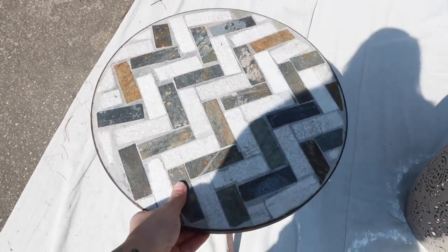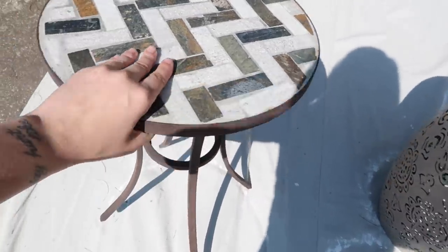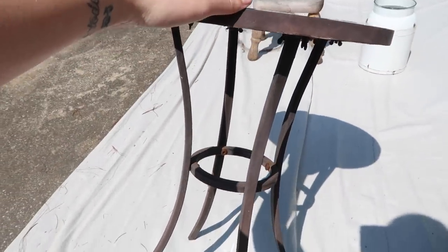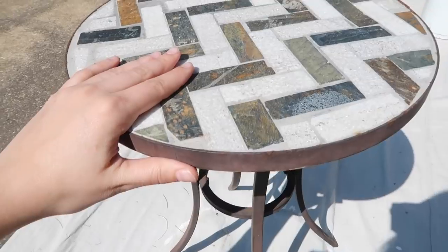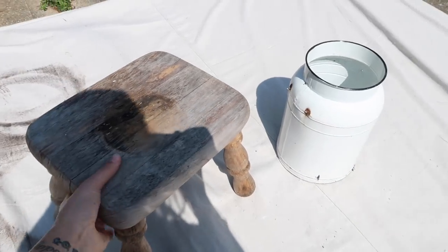And this table, I think I'm going to paint the stone top the same color, but then the legs a black finish so that it'll kind of tie in the rest of the black accents throughout the space. And then I just pulled these out of my shed. We used them last year as well, and you can see they're in pretty poor condition.